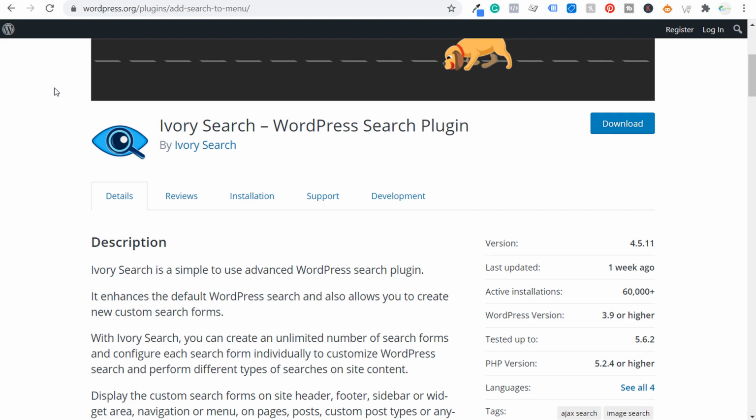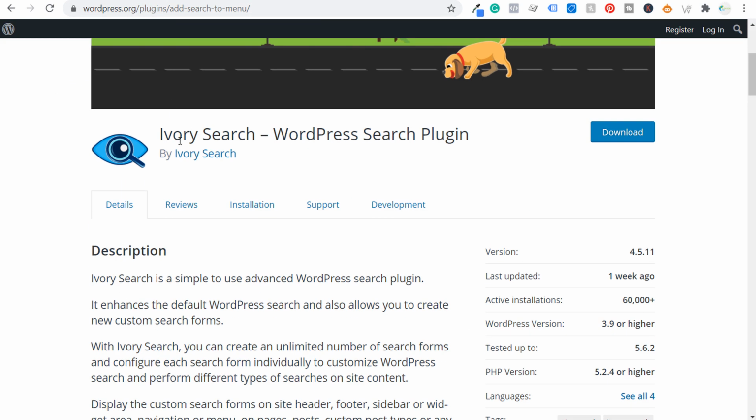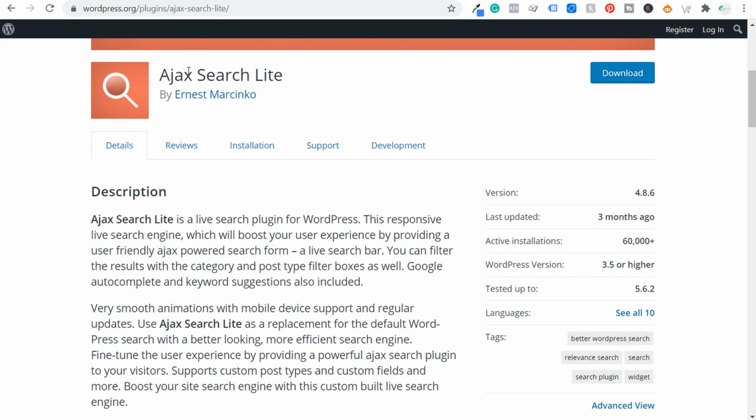So all of these are really highly rated. If we just come over to the ratings, you can see the highest rated one in terms of a free plugin is Ivory Search. So if we come down to the bottom, you can see the ratings are really good here. You can search WooCommerce products, so you really shouldn't have any issues if you do go with Ivory Search, Relevancy, or even Ajax Search Lite.